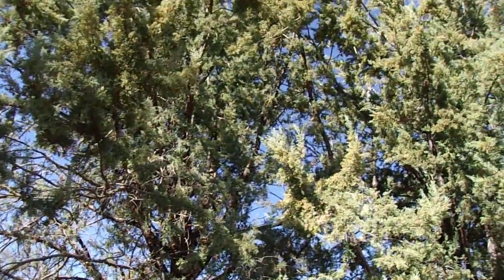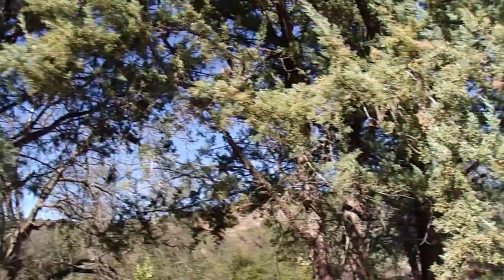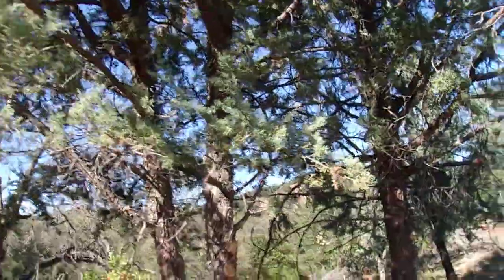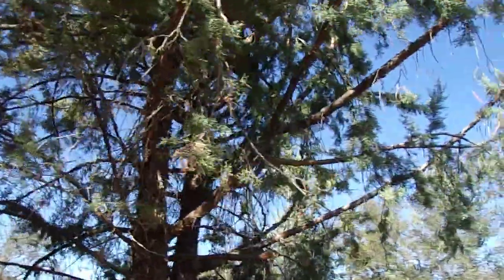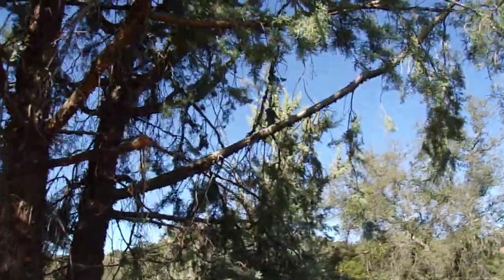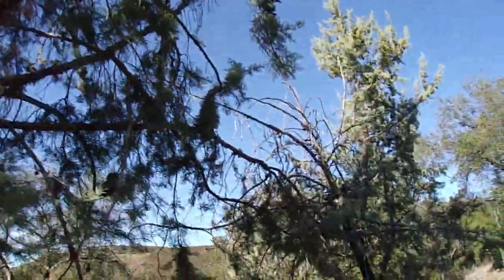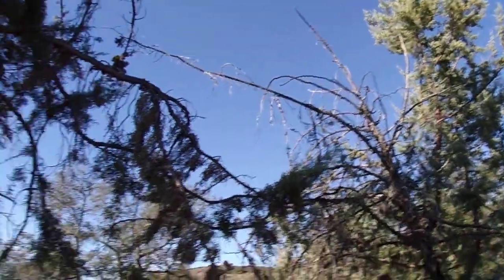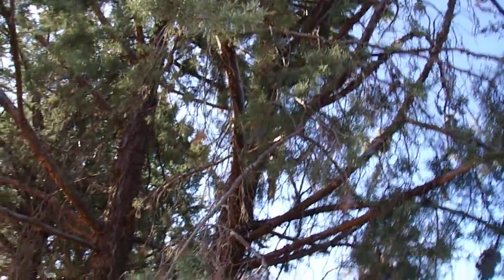These trees usually don't get very large, usually maybe up to about 40 feet. But there have been specimens, I believe, in Arizona that have been known to reach over 100 feet tall. So sometimes these trees will surprise you in their size. One thing is always true, though. Very interesting trees with a very confused taxonomical classification in the beautiful cypress family.